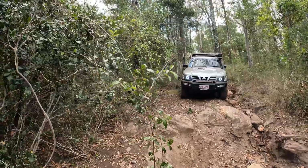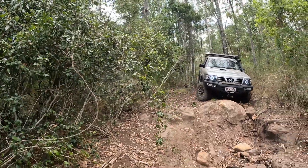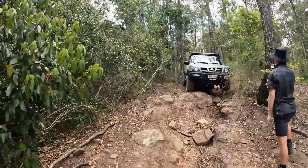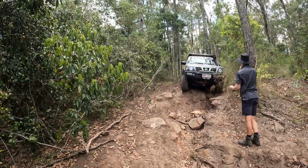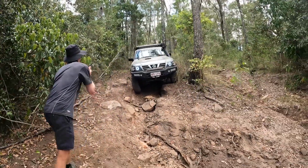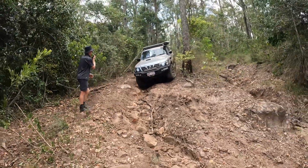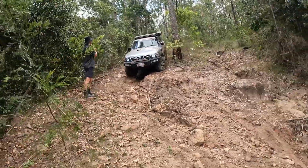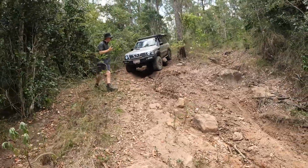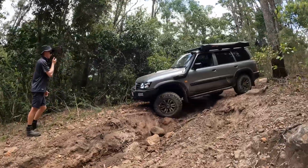Wheel in that rut and go that way. Oh, really? Yeah, over that. Awesome. Yep, so up on that tree root. This tree. Just go straight. Straighten up. Get up on the bench.